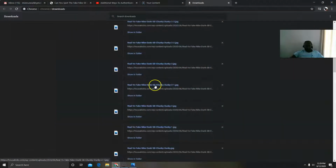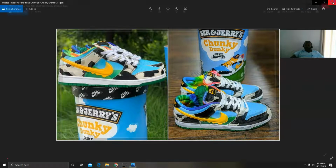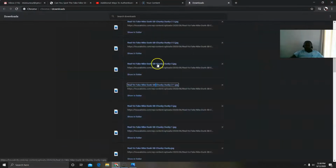Let me go up to the next one here. Okay, now I put them side by side again. Now you tell me which one is fake and which one is authentic. Let's count. 1, 2, 3, 4, 5, 6, 7, 8, 9, and 10. Take your time, snap the pictures, take it home, do something with it. And we're going to go on to the next one now.